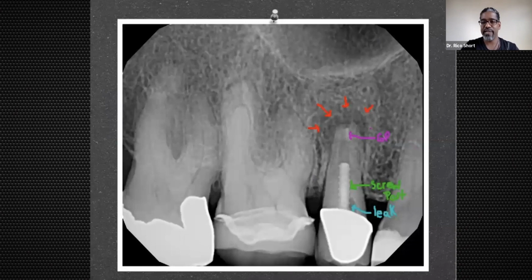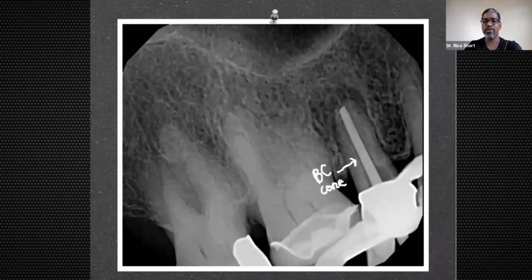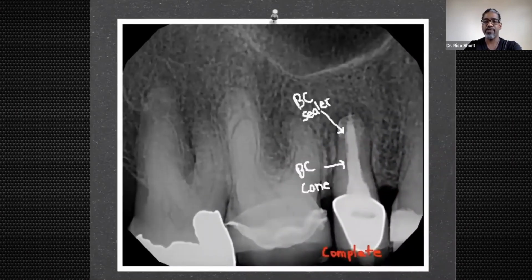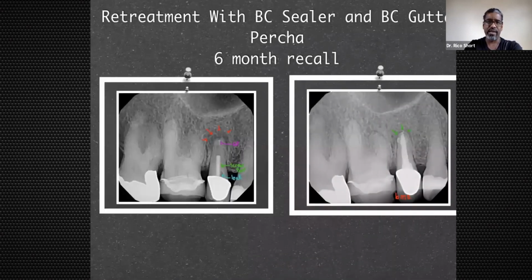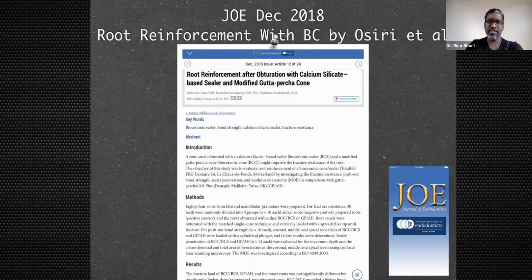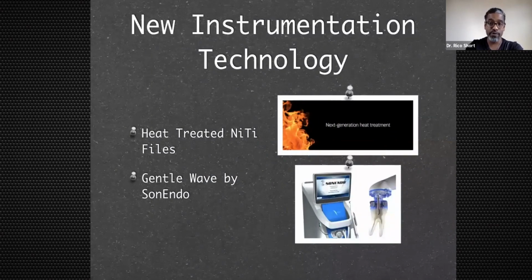This is a case of a premolar that had a previous root canal and a post I was able to treat. We retreated this case. We used a bioceramic cone and some bioceramic sealer. In 6 months, we got some nice results here, and everything healed well without doing surgery. Some of the studies by Osiri talked about that bioceramic cone with bioceramic gutta percha can actually increase the strength of the root. So that's some cool technology and something else you can think about if you want to try to increase the strength of the root after endodontic treatment. And also you can use a fiber post as well.